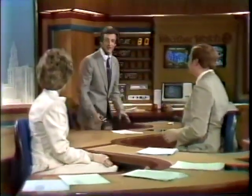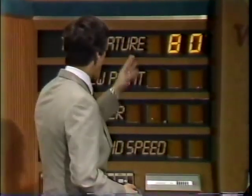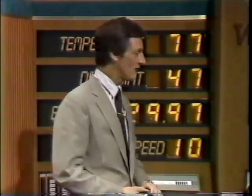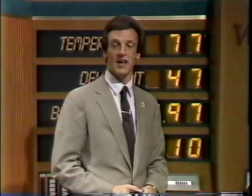We're not going to get days strung together as nice as today, but it's not going to be that bad a week either. 80 degrees our high today, the second time this spring we've gotten up to 80. 77 right now, the dew point 47 degrees. Barometric pressure is steady and winds are out of the south-southwest at 10 miles an hour. Bit of a sea breeze coming in.